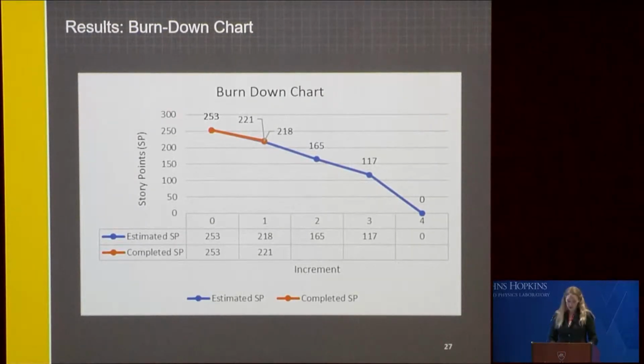So here's our burn down chart. Our burn down chart shows that the first increment story points were not completed as planned. As additional increments are completed, the chart will begin to show trends regarding project schedule and completion. It's important to remember that the total number of story points in each increment may change as the backlog is planned and work is further defined. The burn down chart will show project completion progress as more information is collected and becomes available.